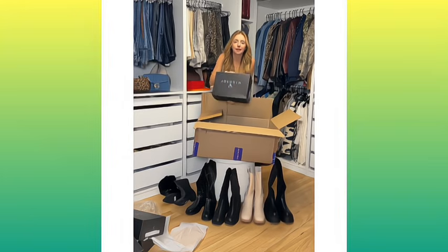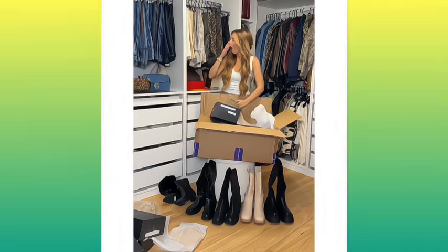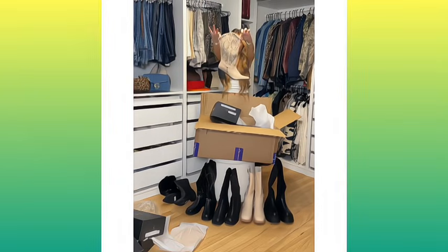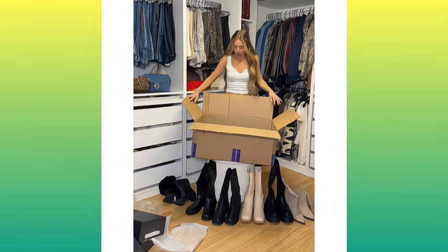Okay, I promise this is the last pair of shoes. I think I blacked out when I placed this order. These are insane. I'm gonna have a very hard time figuring out what shoes to wear. Holy cow, where do I start?